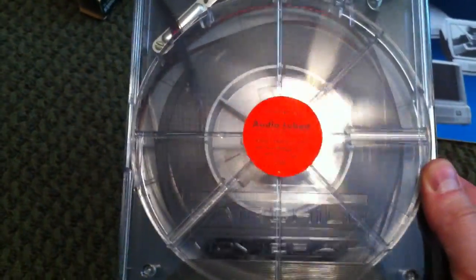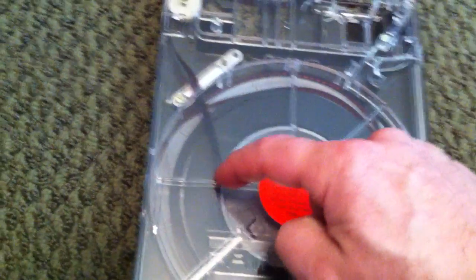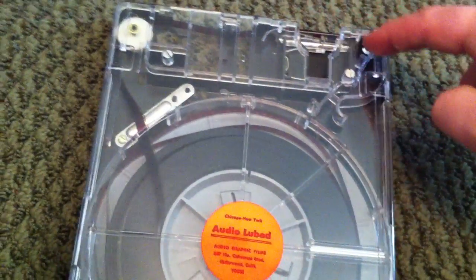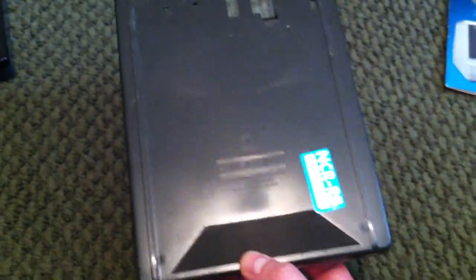This gives you a little bit clearer view of what's happening inside this cartridge. You can see how the film comes out the center of the reel here, is fed through the gate and the sound equipment, the sound head, and then feeds back on here, just about like an 8-track tape. But ironically, this particular cartridge is not compatible with the unit I'm going to show you today.